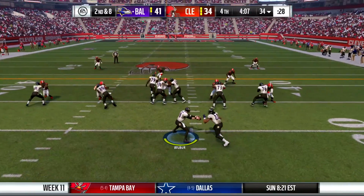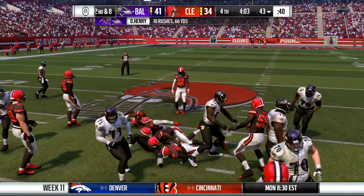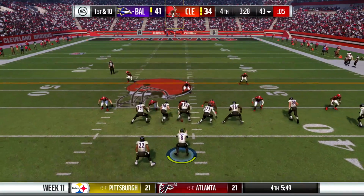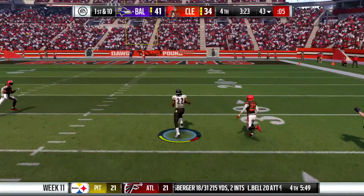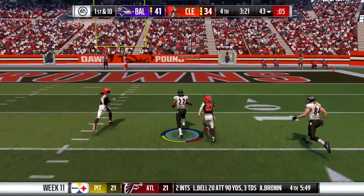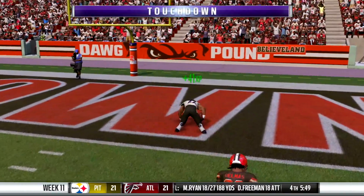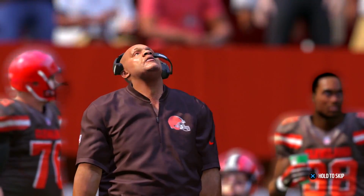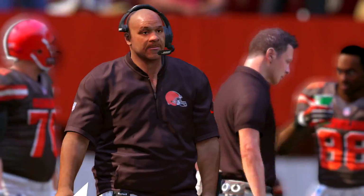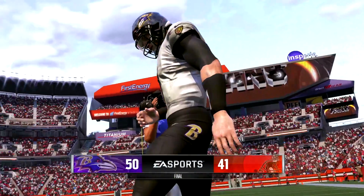But all we need to do is get a nice drive of our own right here and get some points of our own, and I will start feeling a little bit more comfortable. So 1st and 10, we hand it off to Derrick Henry. He gets a block, and Derrick Henry is off to the races. He's not as fast as McCullum, but look at the power as he's going to get through 2 defenders, and he is going to get into the end zone for a touchdown, a huge play, and that will pretty much be the ball game. The Browns will score late, but we end up taking this one, you guys, 50-41.